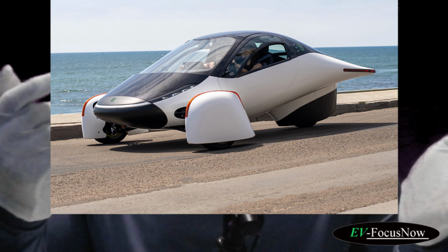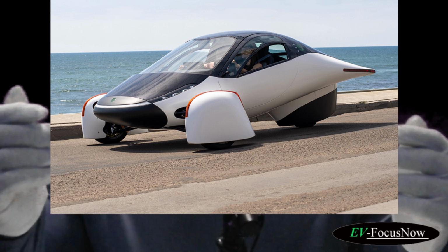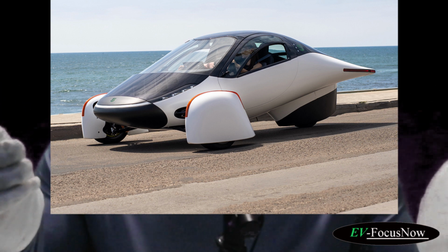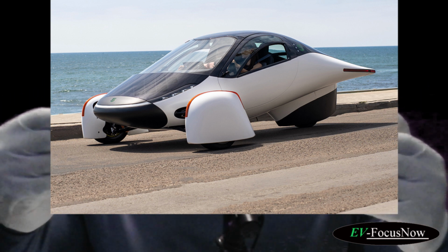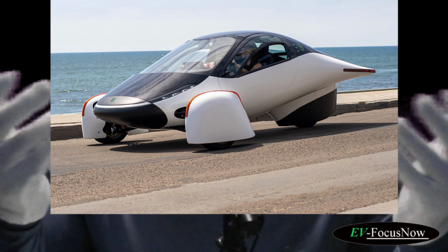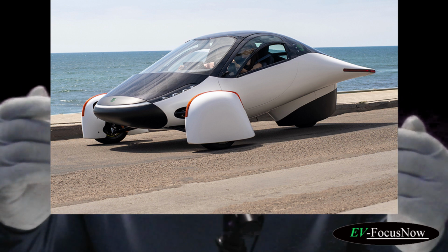I wouldn't mind driving it as a daily driver, but I do have a Tesla Model 3 that I use to get to work and back, so that works out for me. But the price is very compelling. It's just a very interesting car. The aerodynamics and the light weight allow it to get the range it gets. And the fact that you can charge every day just by sitting in the sun is very appealing and compelling to me.